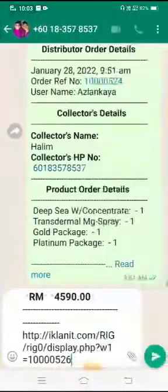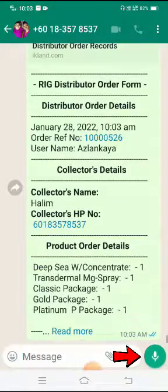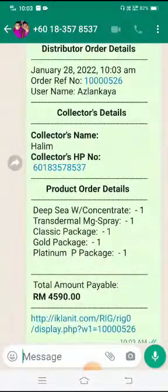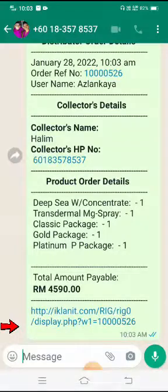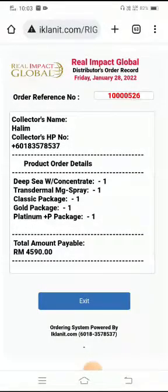So when the submit button is clicked, the order would be taken to the WhatsApp application. To reconfirm the order, this WhatsApp message send button must be clicked. Once this is done, the order is confirmed to be sent to RIG. All the order details are available in the WhatsApp order message. Apart from that, there is a link at the end of the WhatsApp order message that gives access to the order details in the system.